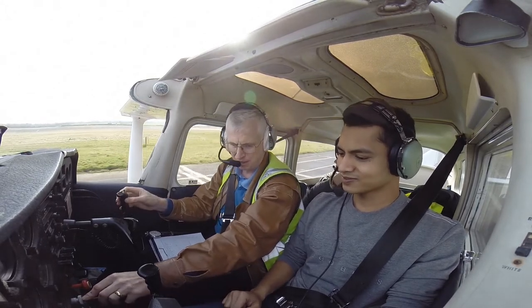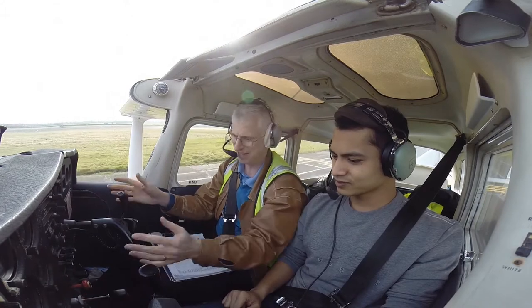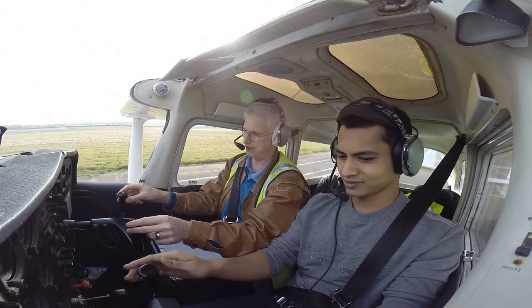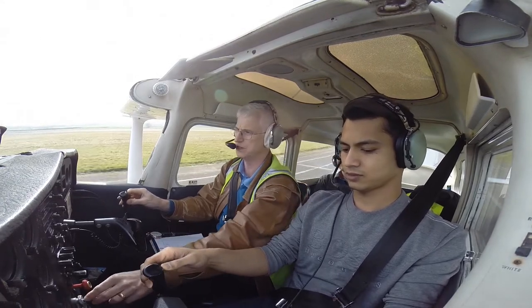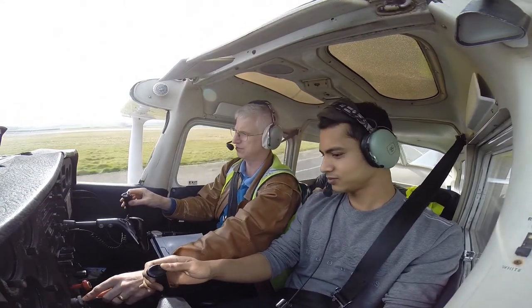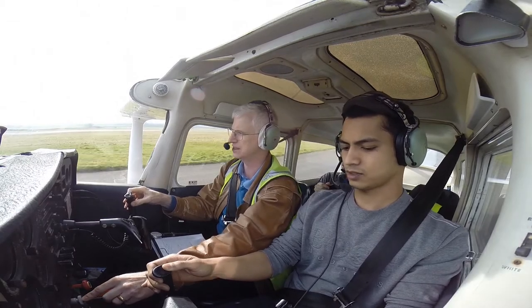Okay, so we've now been cleared for takeoff, so we can use the phrase, hands on. So just join me on the controls, two fingers and a thumb. Just rest your feet lightly on the pedals, but not on the top of the pedal, which is the brake. So just make sure your feet are further down the pedal, not touching the brakes.